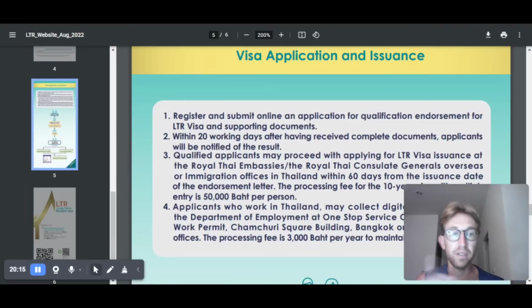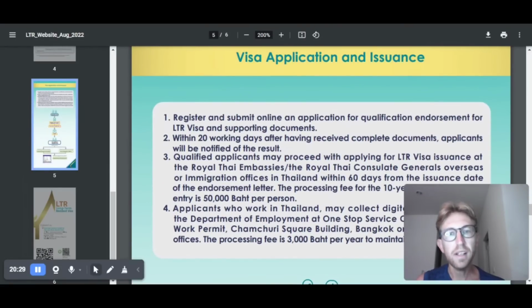Number one, you have to register and submit online an application for qualification endorsement for the LTR visa and supporting documents. Similar to as you would for the Smart visa, I would assume that it's a fairly similar process. And then within 20 working days after having received and completed documents, you'll be notified of the result. Qualified applicants may proceed with applying for the LTR visa issuance at the Royal Thai embassies overseas or immigration offices in Thailand. The one-stop service center in Bangkok is where you're going to go.